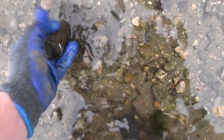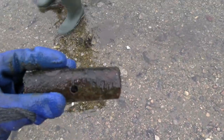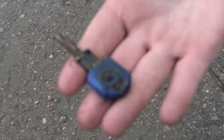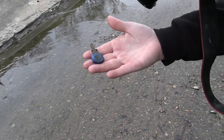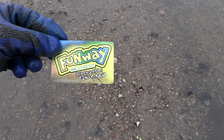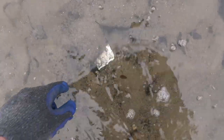No way. Look, I just found an old bicycle peg. Man, that's awesome. No way. You just found a key? Yeah, I just found a key. Look at that. He just found that key. That's insane. Another card, dude. That's crazy. All right, guys, so I was walking and I just found another card.